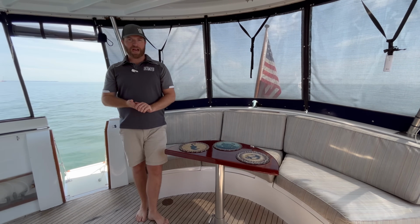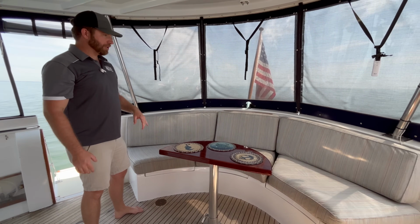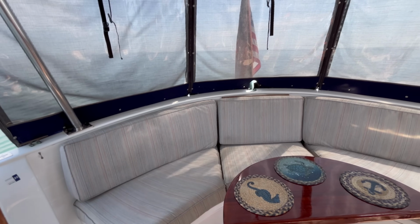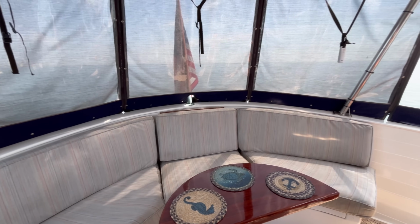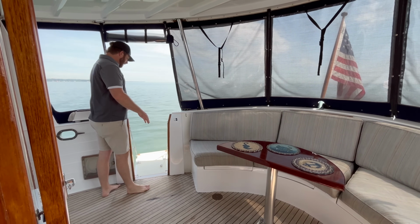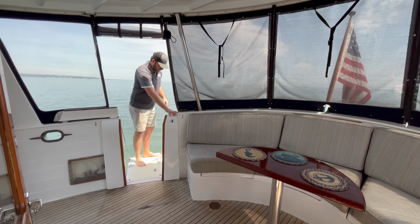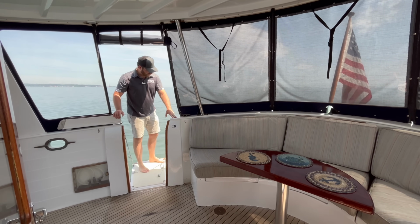Now here we are in the aft cockpit aboard Ursa Major. If you look back along the transom, you can see we have a beautiful canoe stern. The Krogen 54 does phenomenally in a following sea. Moving over here, this is a really cool feature as well, a folding gangplank. Now this gangplank pulls up and runs flush to the hull of the boat.